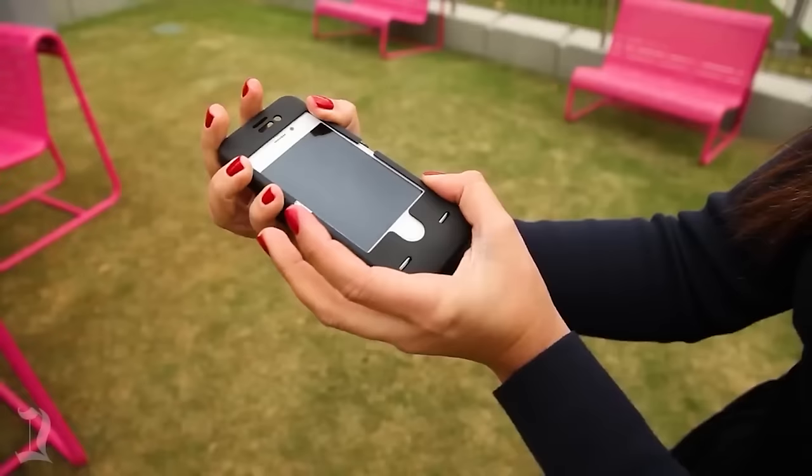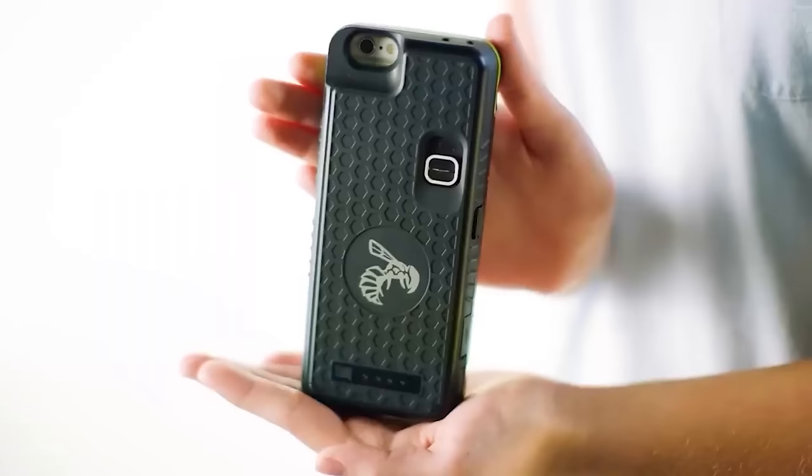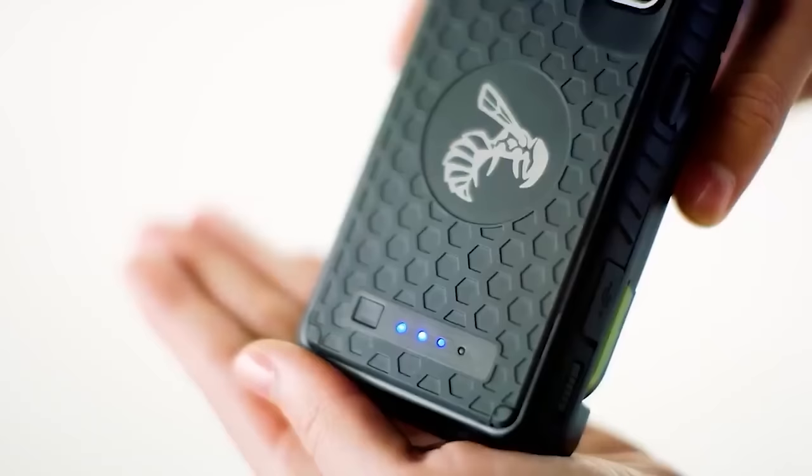The case features a dual push trigger system to avoid any accidental discharge. It also comes with a rechargeable battery, doubling as a power bank for your iPhone.